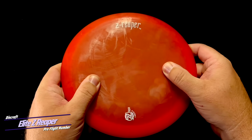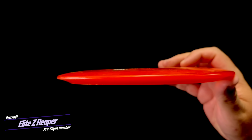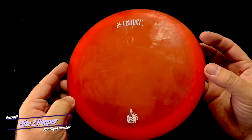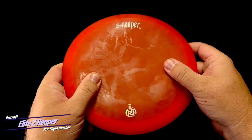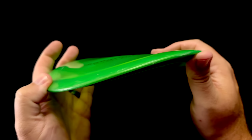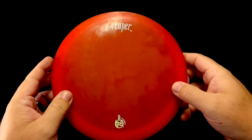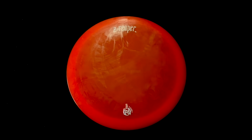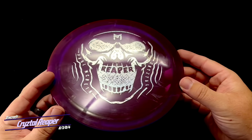And for starters, I have to tell you that this old Elite Z Reaper feels horrible. The plastic is so old and weathered. When you put it in your hand, it feels like the oil from my fingers is just gonna melt through the plastic. And normally I like to bend discs a little bit to show you how flexible they are, but I'm not gonna do that here because I'm afraid it might break. We'll be comparing this to a limited edition Paul McBeth Crystal Reaper from about 3 years ago.